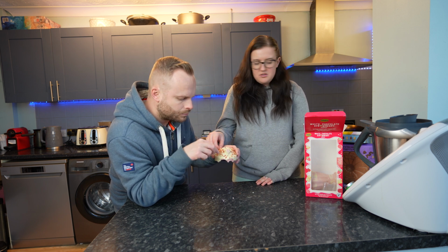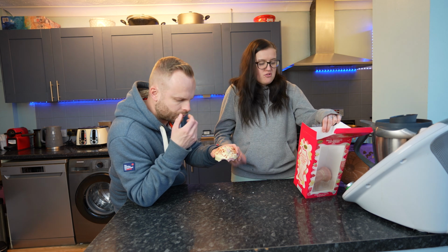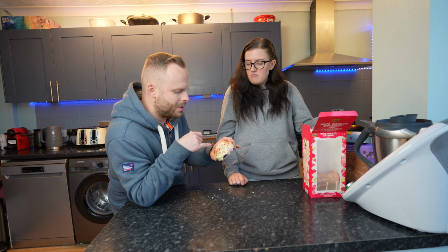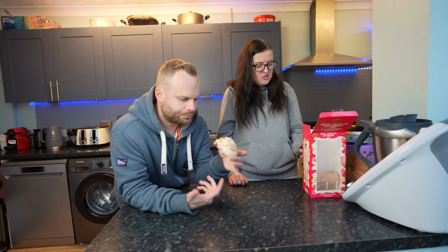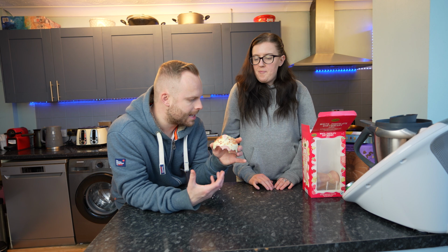Is that little dried strawberries? I think so. Yeah, freeze-dried strawberries. It wasn't cherry, it was, well, actually, I don't know what it was. Yeah, that was a glacé cherry on top. Yeah, topped with a cherry. Aldi have really outdone themselves this year.